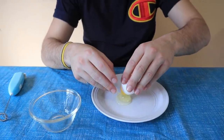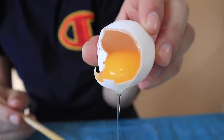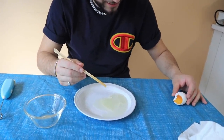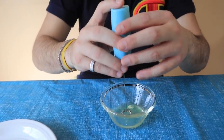Cracked. Please, oh my God, oh my God. That works. I'm trying to separate the yolk. That's the yolk still chilling in the egg. All we need is that. So I'm gonna put this right here. I've never done this before or seen someone do this, so it's a vibe. And it's time to mix it. Here we go. And hopefully this machine that I got from Wish, by the way.